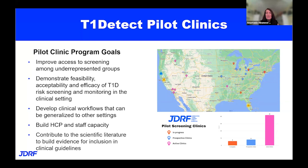What are we trying to do in these clinical pilots? We want to improve access to screening around the country, and we've got a lot of work to do. There's a lot of states that are missing pilots, but we want to improve access, and we want to improve access among people who are typically not represented in screening. We want more diversity. We want to demonstrate, as I noted, that it's feasible, that it can be done, that it's acceptable, that people want to do it, that they'll take advantage of it, and that it has efficacy, meaning we can identify people at risk and move them forward to treatment or clinical trials.